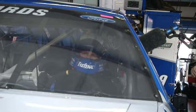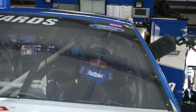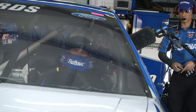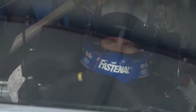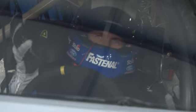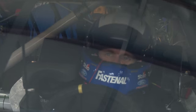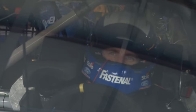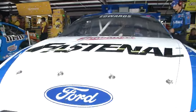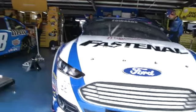Are you ready to get this 99 on the track? Of course, maybe not a lot of track time for some of these teams. A lot of teams are saying maybe the second session we won't even need it. Well, we're just going to go out and run in the draft, see what we got. The thing about practice at Talladega is it can hurt you as much as it can help you. So I'll just go out, try not to wreck this thing, and we'll get on pit road a couple times. Nothing real crazy, I promise. All right, Carl Edwards, thanks for joining us. We appreciate your time always here in the Fastenal Ford number 99 in the NASCAR Sprint Cup Series.